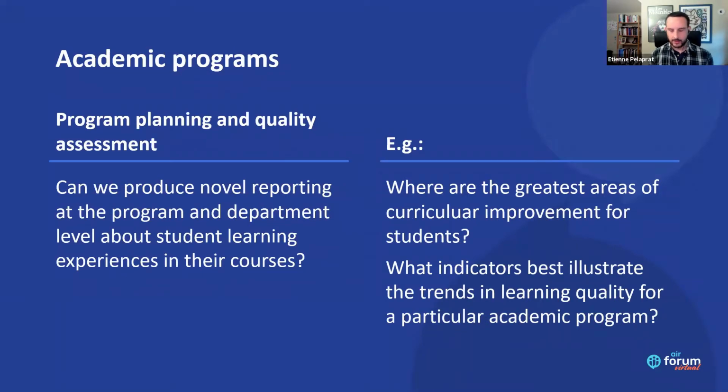And then finally, evaluation of academic programs and the kind of continuous improvement that is typical of academic programs: bringing the type of measurements of student learning in courses, rolling those up into reporting at the program or department level, extending those departments' or programs' understanding of what is academically happening inside their courses, and thinking about trends in digital education that an academic program or department might react to in a particular way.